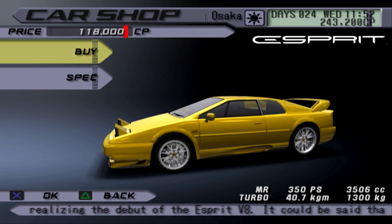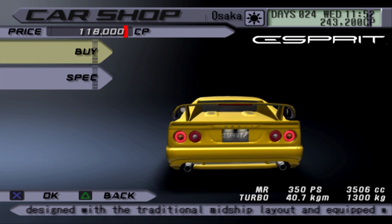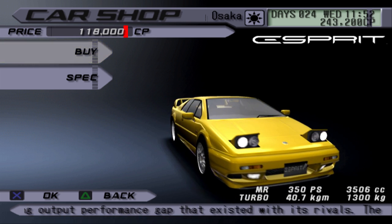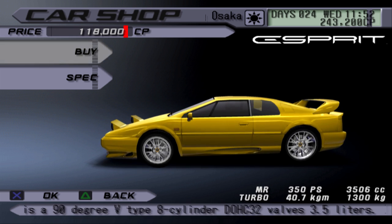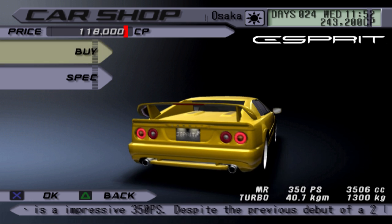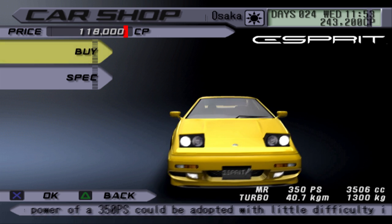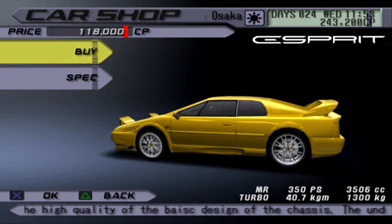the Esprit V8. It could be said that the Esprit V8, designed with the traditional midship layout and equipped with an advanced V8 engine, instantly closed the glaring output performance gap that existed with its rivals. The 918 type engine is a 90-degree V-type 8-cylinder DOHC 32 valves, 3.5 liters. Its maximum power is an impressive 350 PS. Despite the previous debut of the 2-liter 4-cylinder 200 PS range machine, the fact that the power of a 350 PS could be adopted with little difficulty is testament to the high quality of the basic design of the chassis.